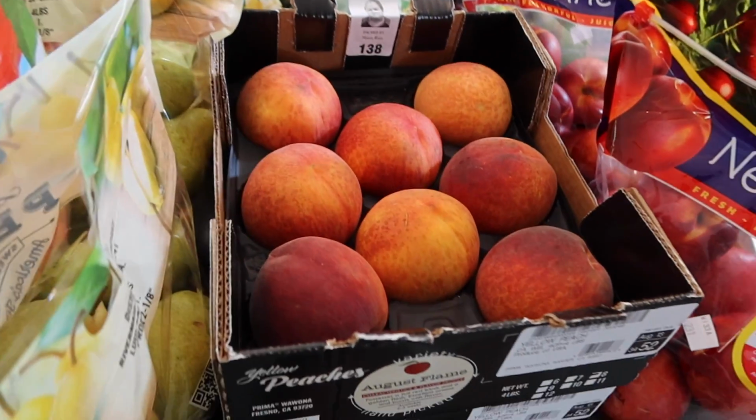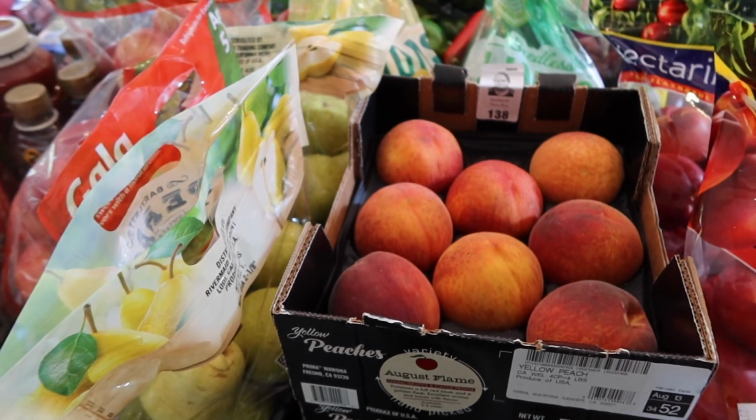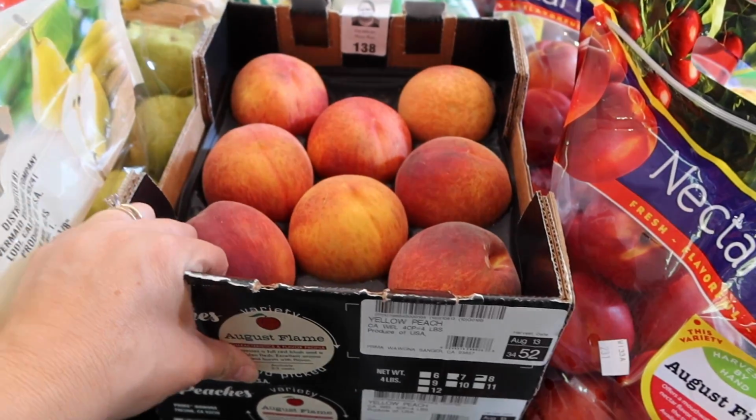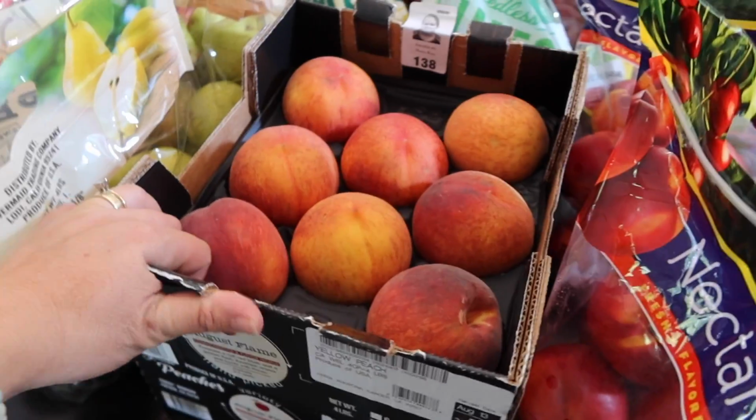I'm sending one of my kids back to the store today with a list of all the things they wouldn't let me get for the pickup order. And oftentimes I find that they do have them in the store. So hopefully that's the case with some of the items I'm looking for, but I will show you those too.